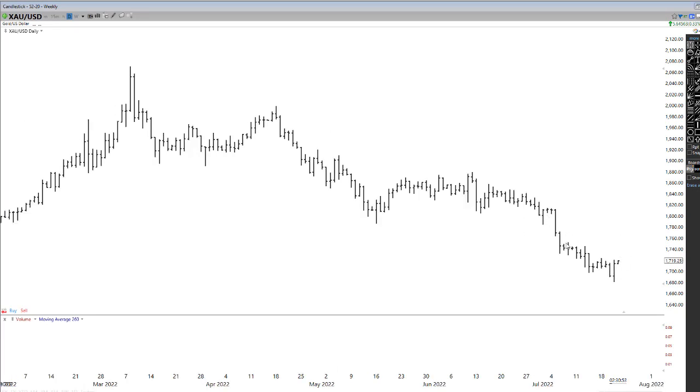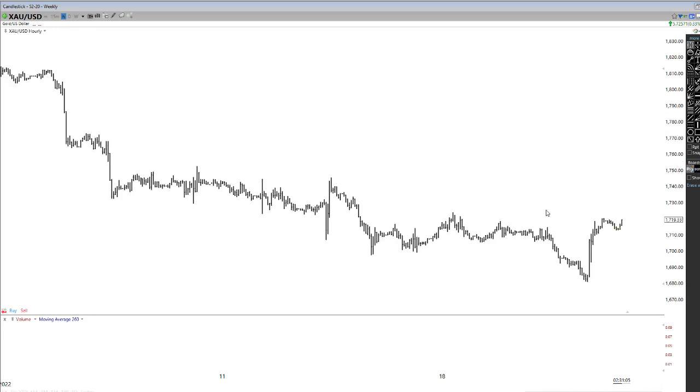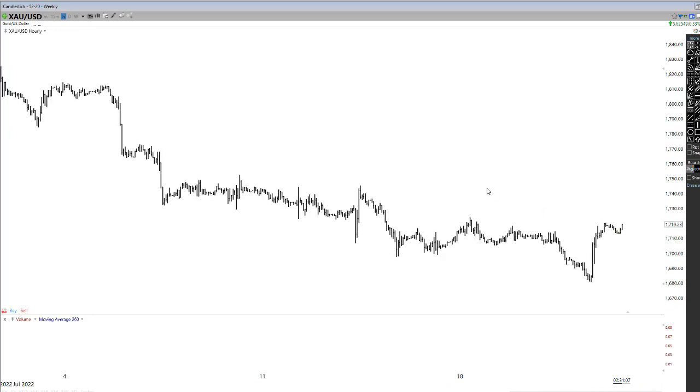I've been watching this on the daily charts, and I did a video, I think it was yesterday, saying that I do believe we're likely to start to see a bit of a rally coming out of gold real soon. Now I'm looking at this hourly chart. Look what we have here. We have a strong move down from there to there, and then a strong move up. In fact, the move up is much stronger. There's a lot more buying than there was selling.